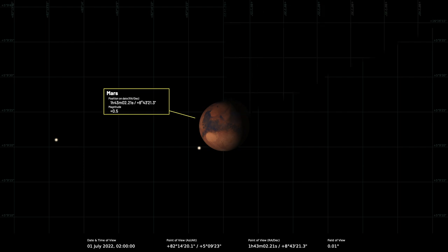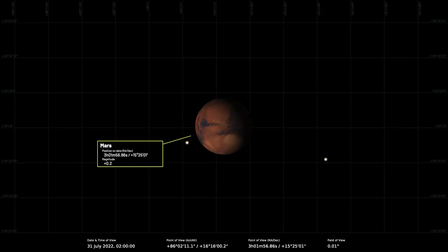Yes, it is. And of course, by the end of the month, there will be some changes with the planet anyway, because the planet will have brightened to about mag plus 0.2. And its disk size will have actually increased to 8 arc seconds. Woo! But it's an extra arc second. But the planet's phase will be showing as well. So you'll see it as an 84% lit disk on the 31st of July.